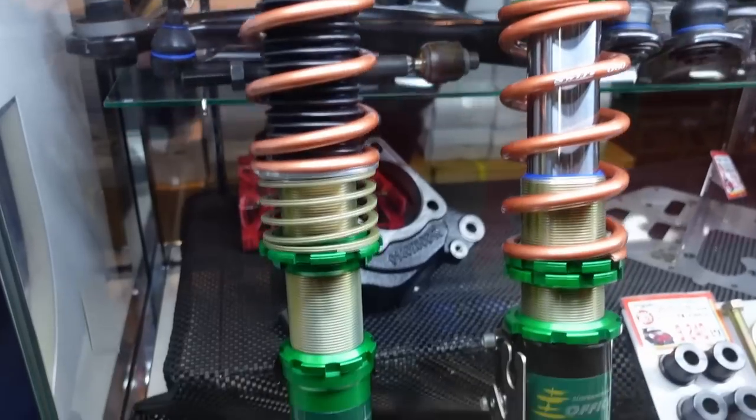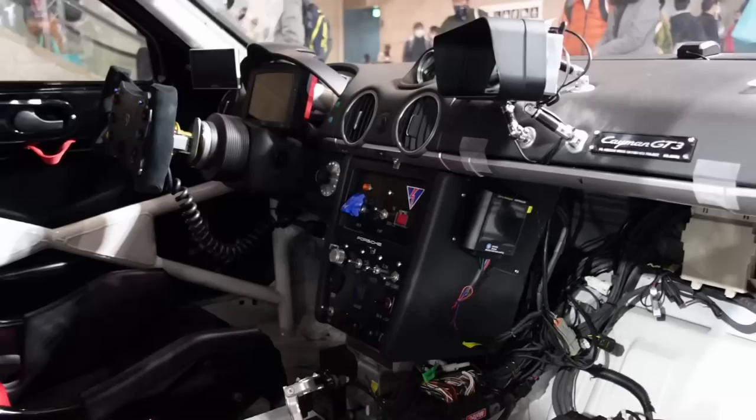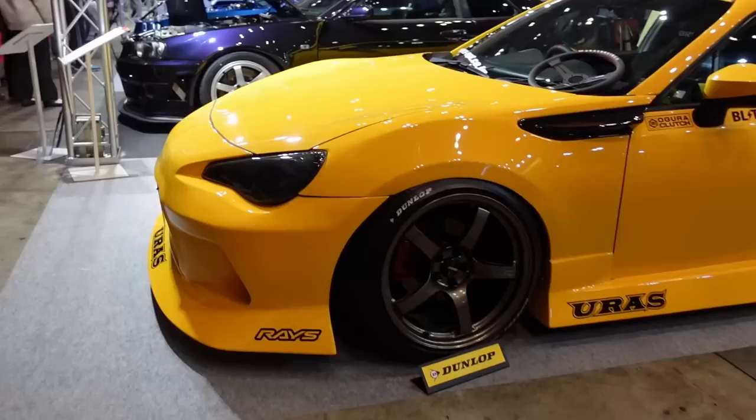Check this out. K Office, baby. The Tactical Art EK9. Aero Mirror prototype. We'll see it next month at Scuba. The $100,000 180SX. So race car. Absolute work of art. This is what the market needs. Yo, we made it. Tokyo Auto Salon 2023.